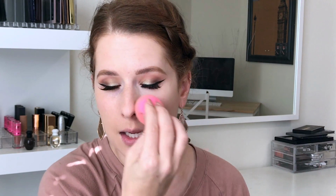So I'm actually gonna take the back of my beauty blender and try to get a little bit of excess foundation on there just to blend it out a bit. This is a little bit more fair or light than I would like it to be.